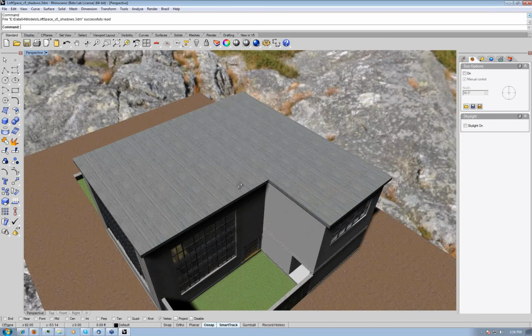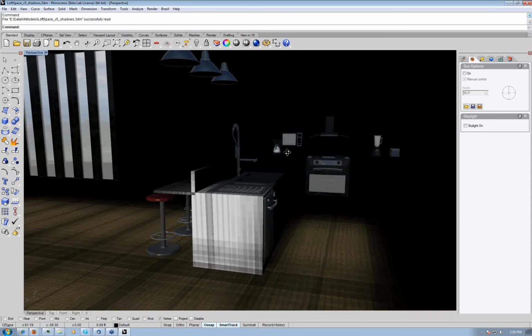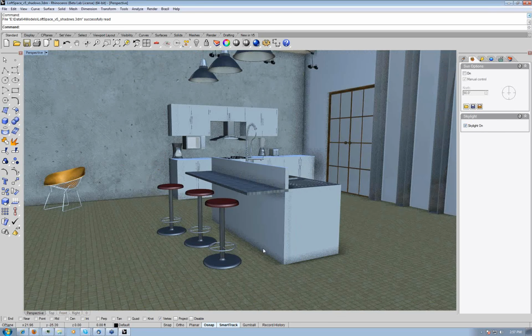But if we're on an interior shot and we want to visualize it, we can't actually see any shadows because we're in the shadows of all the walls within this space. So skylight, if you turn that on, gives you this ambient occlusion kind of shadow based on distance of objects. And I find it's really useful for interiors.